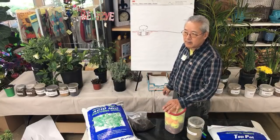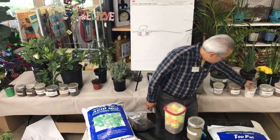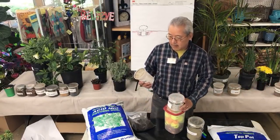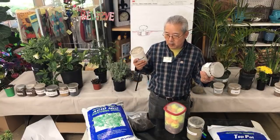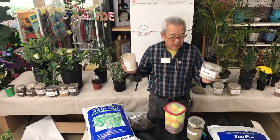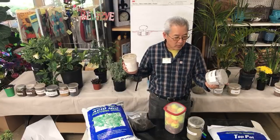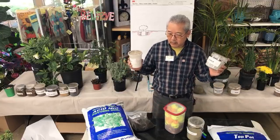Perlite is similar to pumice. So both pumice and perlite are expanded quartz crystals. If you take quartz that has some water in it and you put it in an oven and pop it, you get perlite. Pumice is made in a volcano, so the quartz rock, the molten quartz, has a lot of volcanic gases that ran through it, makes it very lightweight too.